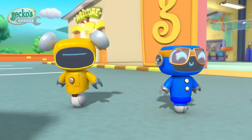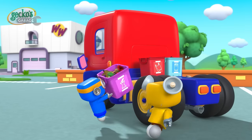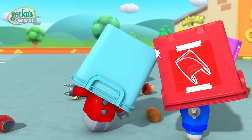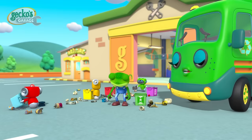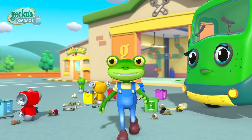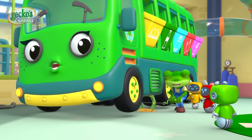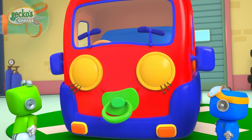Oh, are you worried because there's more recycling to collect? Oh, Baby wants to help. Oh, thank you, recycling team. Well done. Never mind. The important thing is you tried to help. And if at first you don't succeed, try again. Red and yellow can fix Mama's suspension, while blue, green and I help Baby become a recycling truck. Just like her Mama.